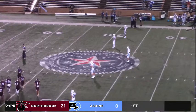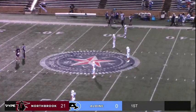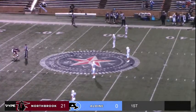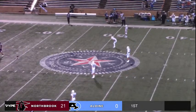Back deep for the Mustangs, number 3, Desmond Dixon, and number 6, J. Sean Daniels. And to kick for the Raiders, number 8, Christian Nahar.